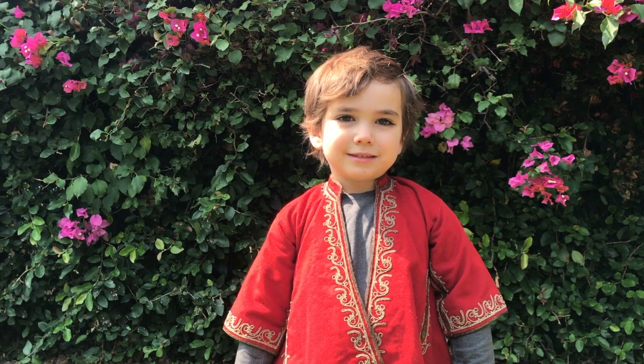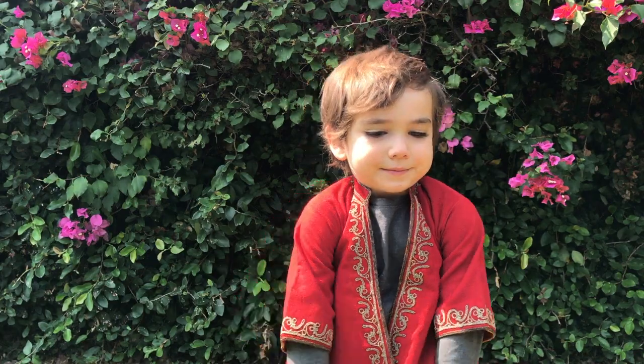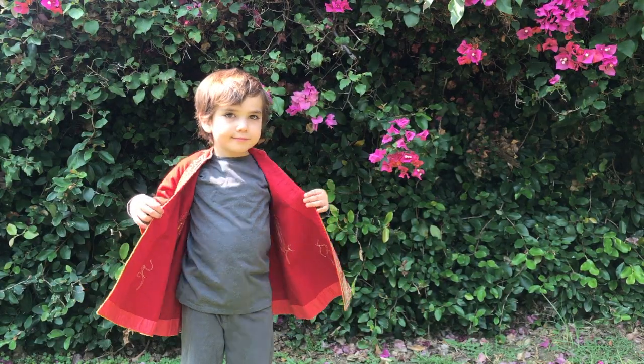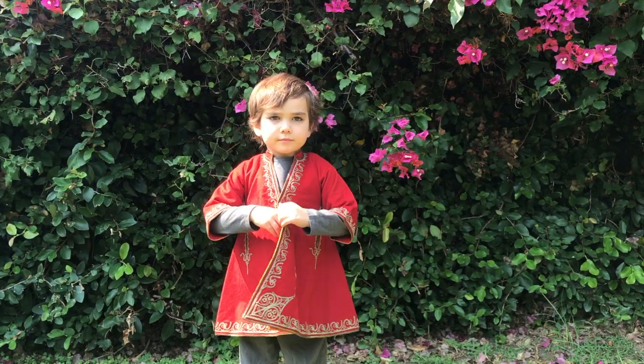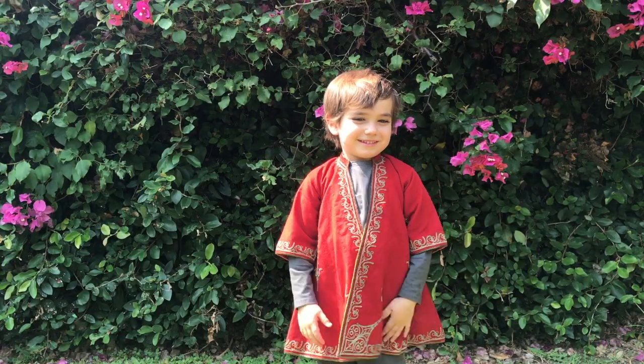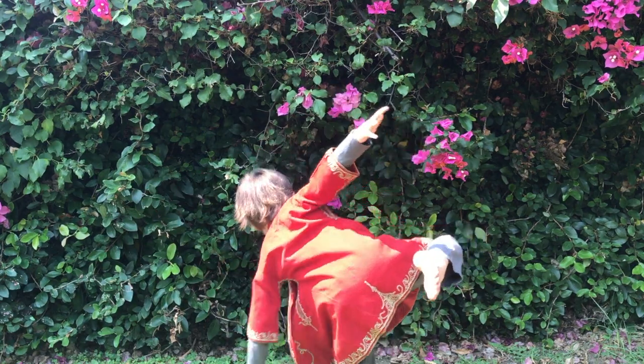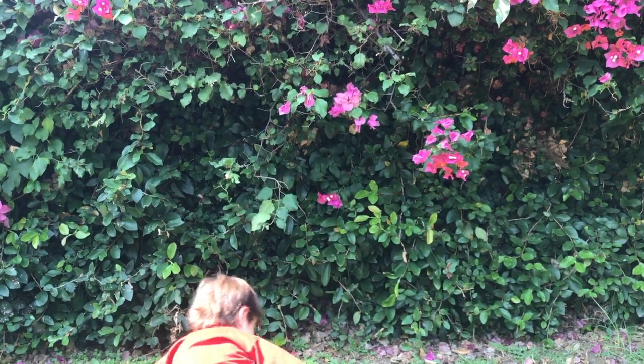The coat Tucker is modeling is about 250 years old. It's made of worsted wool dyed with cochineal, and the fabric looks brand new. Of course, cochineal coats weren't designed for rough and tumble play. You took good care of such a treasure.